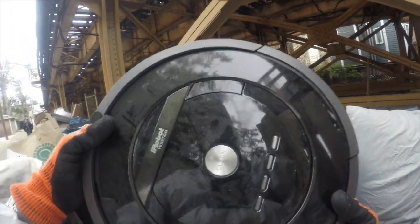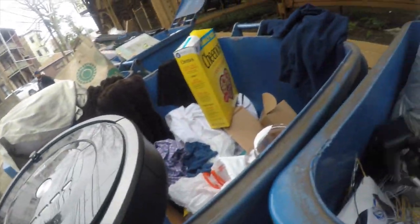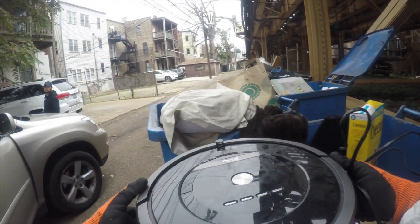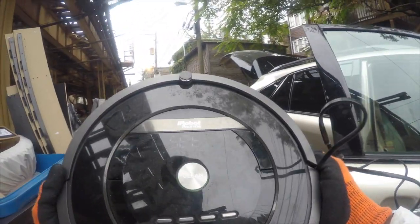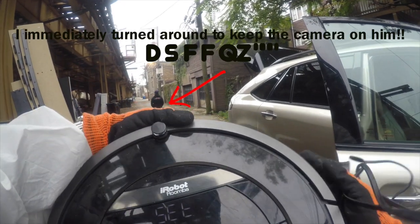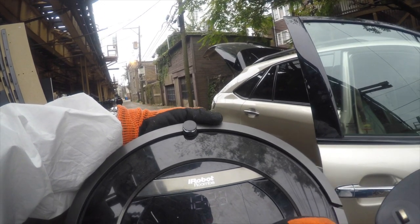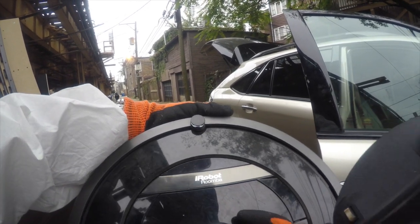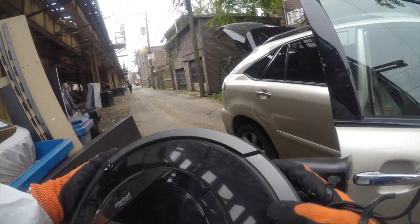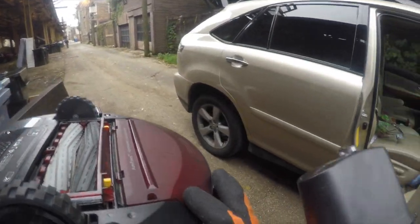Okay, over in here, we have this iRobot vacuum cleaner, and it appears to be working. Let's see. Look at that, 12:23 is the time. It definitely needs the battery, and the battery needs to be charged. So I'm not sure if it's broken. It doesn't appear to be broken. I don't know how to use this, but I'm going to take it anyway.